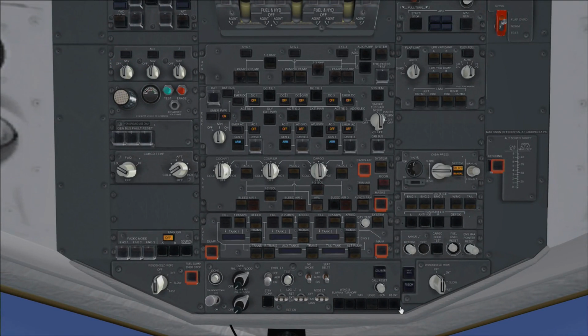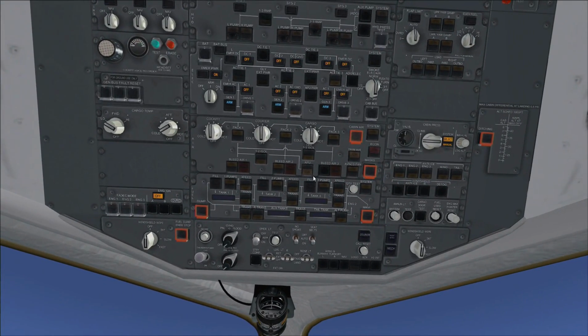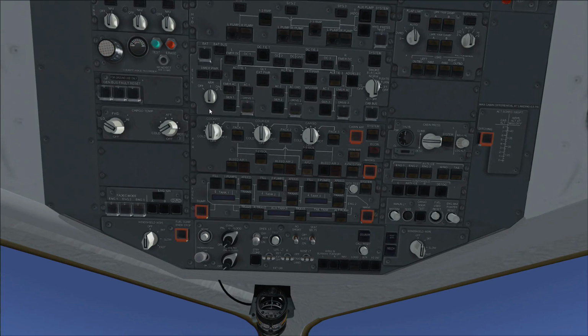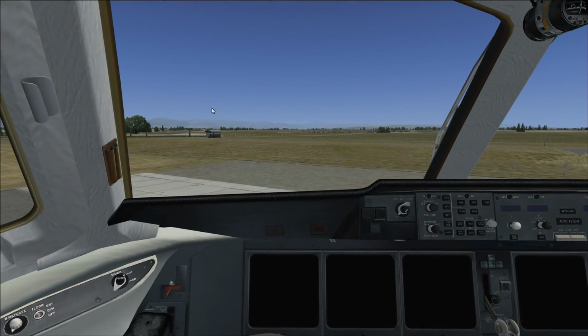Alright, so it looks like... Well, I don't know if everything's off or not. Where's the battery? There, it sounded like everything went off. Can't even remember where the battery is. Maybe it didn't all go off. Still got some lights and stuff. I don't remember where the battery is. There. Battery's off. Alright, let's go ahead and move on over to Air Hauler.